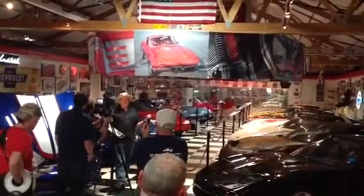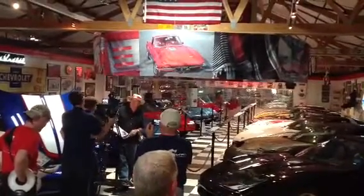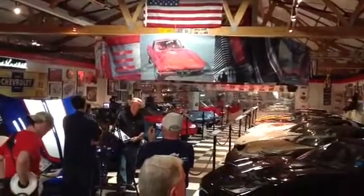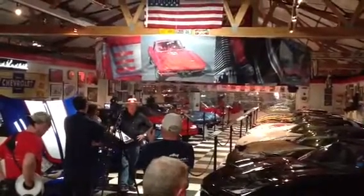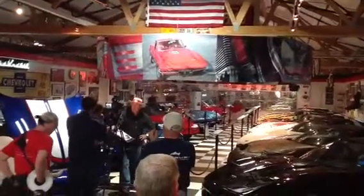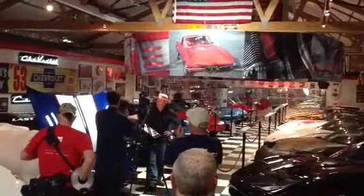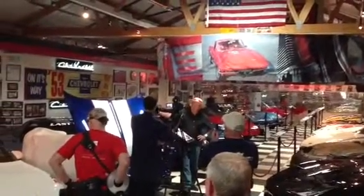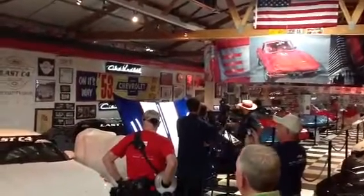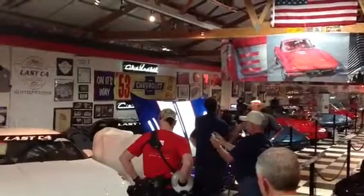So I could take you around the museum and explain stories like that on every car that's in here. And there's a reason every car is in here, that there's a special story behind them. And a number of years ago, I had about 50 cars in my collection, and most of them were low-mileage original cars. Like this car has maybe 3,000 miles on it. Directly in front of me is the last C4. It's got, I think, 17 miles on it. So I had cars with no miles to low mileage on them.